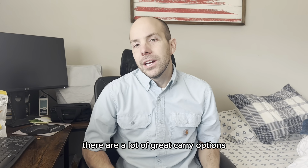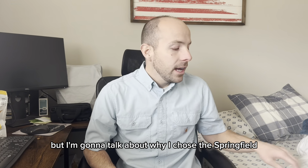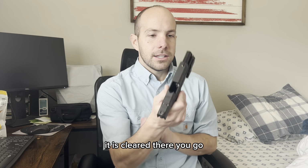There are a lot of great carry options out there on the market right now, but I'm going to talk about why I chose the Springfield Armory Hellcat Pro. Now, they just released the 17 round magazines. This is the 15 round magazine, loaded with snap caps. It is cleared. There you go.